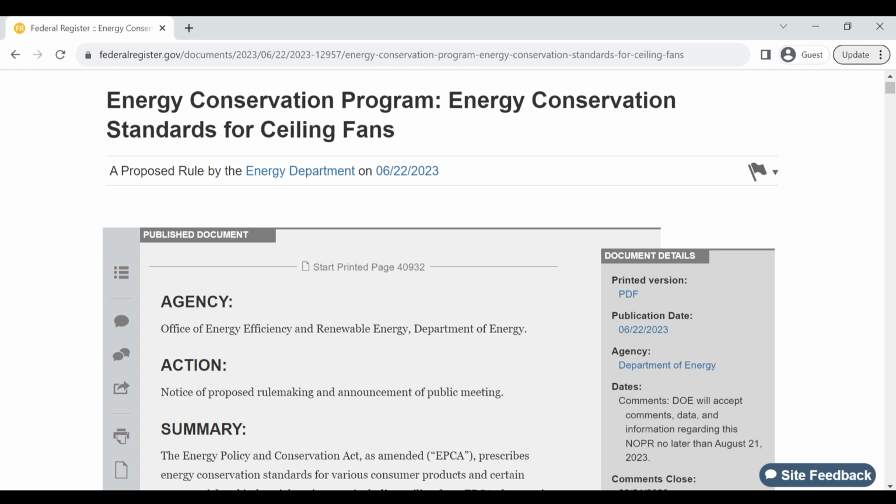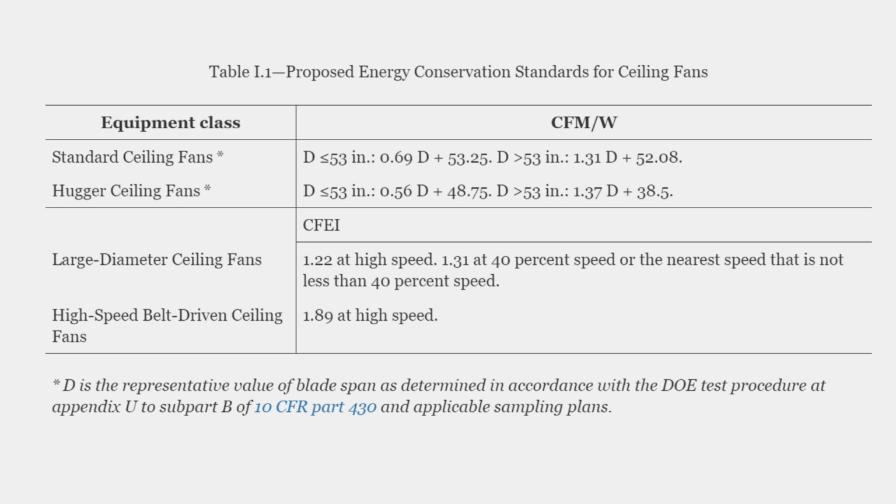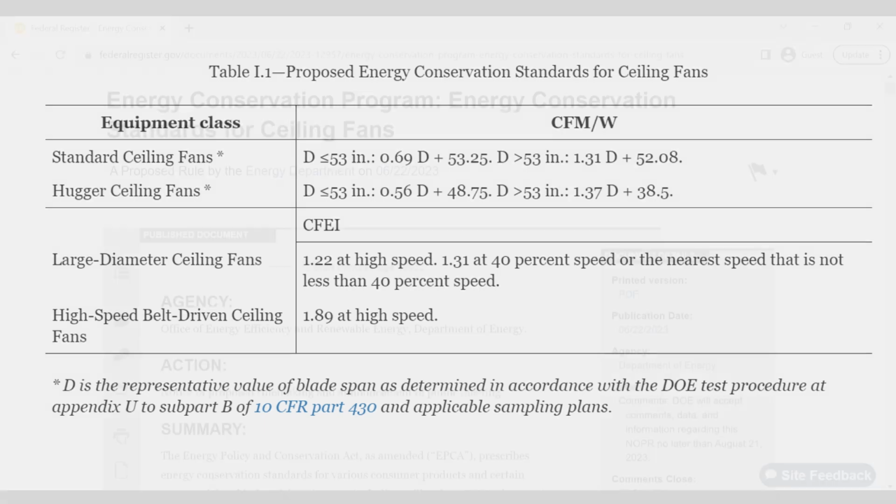So what's going on? Well, the situation here is the Department of Energy of the United States has proposed that all ceiling fans sold in the United States, I think by 2028, will have to have a certain minimum airflow efficiency rating defined by these equations. Now, I don't live in the US, I live in Canada, but since we're basically next door neighbors, I'm sure this will eventually affect us as well.